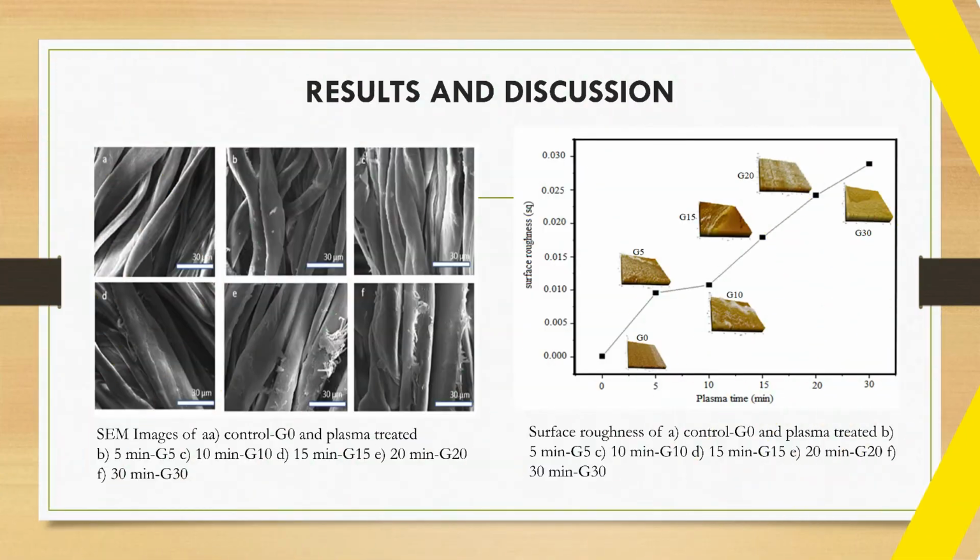Results and discussions. SEM images show that higher exposure time to plasma treatment leads to the appearance of grooves, slits, and cracks. This showed that prolonged plasma bombardment of gauze surfaces causes etching and sputtering effects and leads to surface deterioration. The SEM images were supported by surface roughness analysis. As exposure time increases, surface roughness also increases. Higher surface roughness indicates a higher surface area, suggesting that coating adhesion is better, but the mechanical and the physical stability of the gauze is agitated.